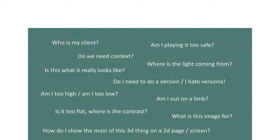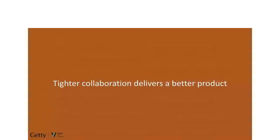At the beginning of any photography shoot, there are many questions when the object arrives on your set as you size it up and review the notes from the request or project. And this inner voice stems from the core of the mind of a photographer who works with others to illustrate a concept or tell the object's story. So tighter collaboration delivers a better product. Why collaboration? Because it benefits us all and the institution as well.